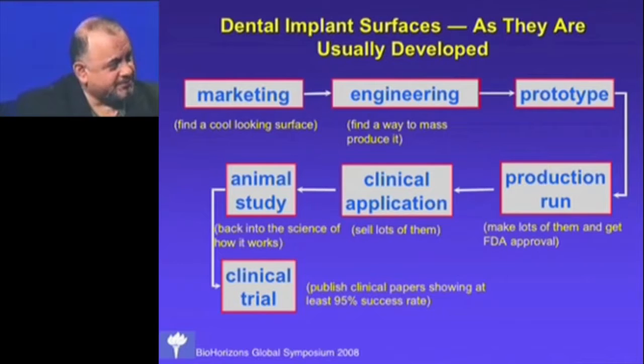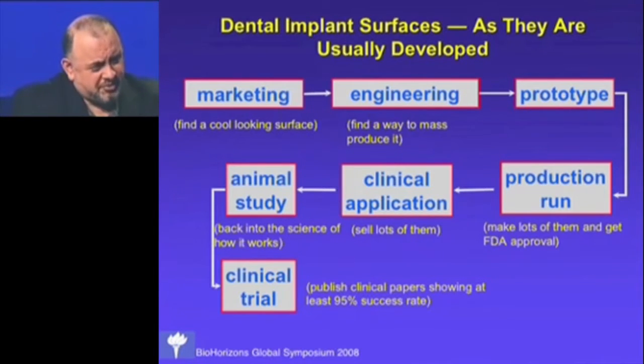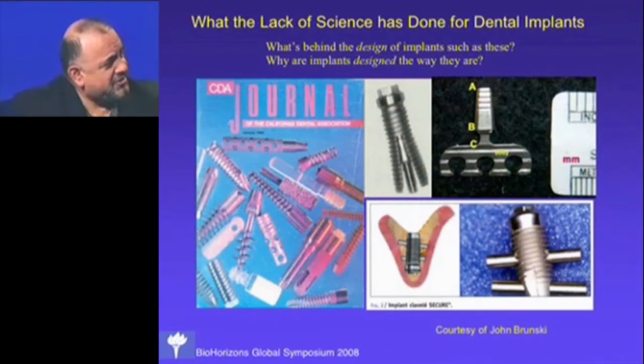And what it's led to is some rather interesting designs and some things that we've learned a lot from. I used to run the implant retrieval lab at Hospital for Joint Diseases when I was in orthopedics. So we used to see all the interesting things that fell out of people for one reason or another, and you can learn an awful lot from your mistakes. And we saw a lot of mistakes. And actually, a few of them are here.